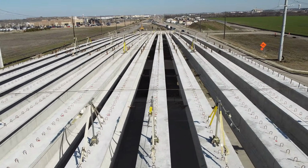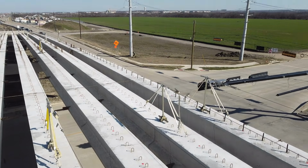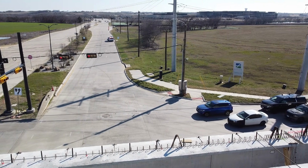This intentional angle helps improve traffic safety by guiding vehicles smoothly along the roadway. We're at the top of the overpass, so we'll turn to the right at about the same height as your car to see what the view of Legacy and Omni PGA is like out there in the distance.